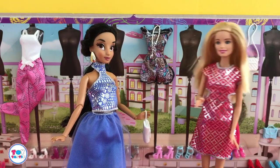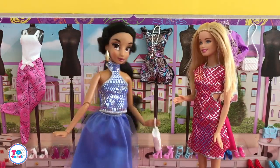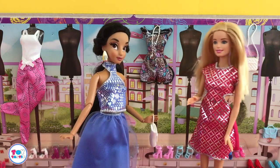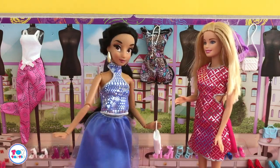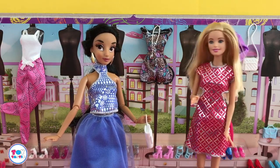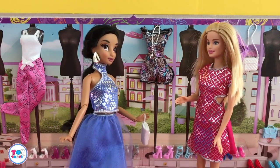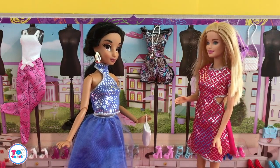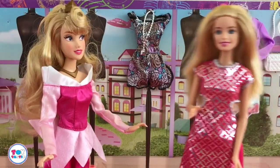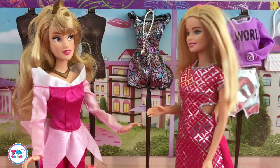Oh wow, you look like you're ready to go to a ball. I sure feel like I'm ready to go to a ball. These clothes are simply divine. Did you design them yourself? Yes, they're part of my new spring-summer collection. Well, they look absolutely amazing. Thank you so much. It's time for Aurora, also known as Sleeping Beauty.